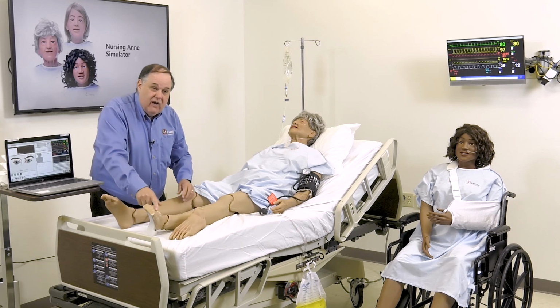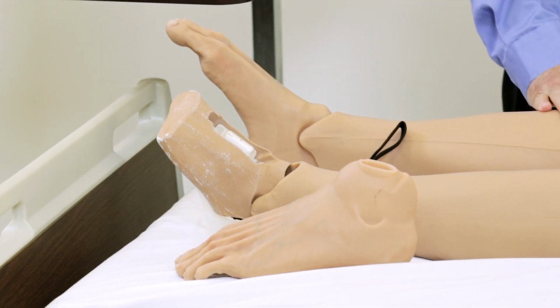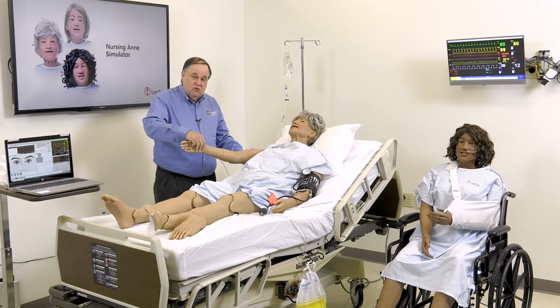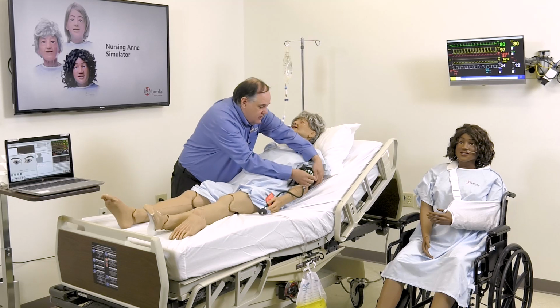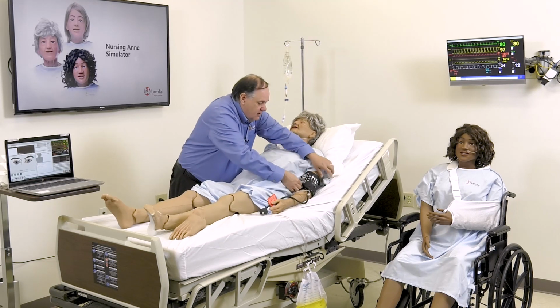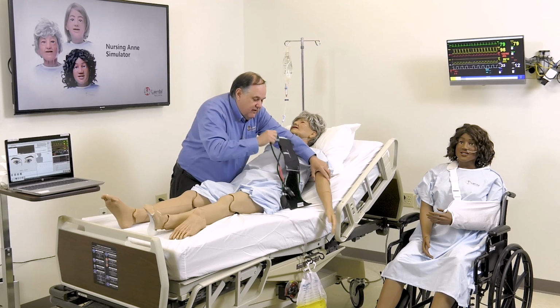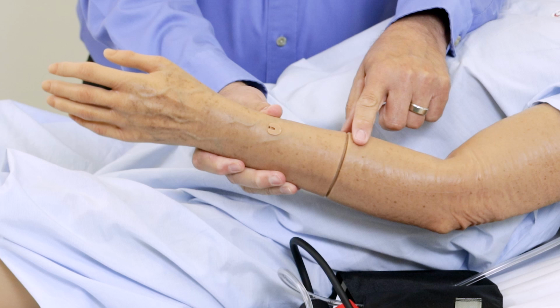You notice there's a little white powder. That's simply talcum powder. You use a little talcum powder, it helps the skin slide on a little bit quicker. As we move up, she has aged arms. Her arms are quite detailed. I'm going to take the blood pressure cuff off of her arm here, so that we can see the arm a little bit better, because I'm really impressed with the detail. Again, the skin is aged, looks really good, right?